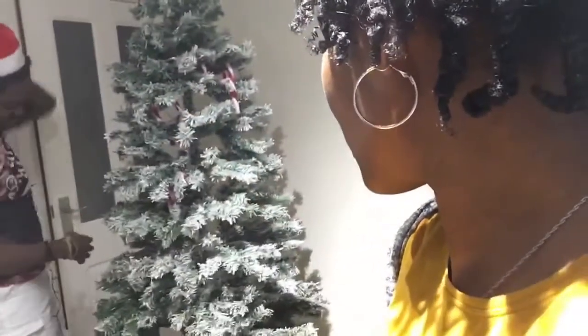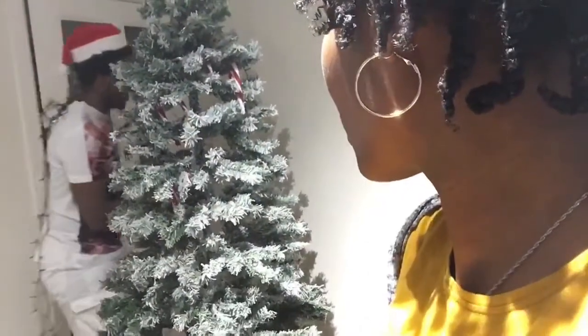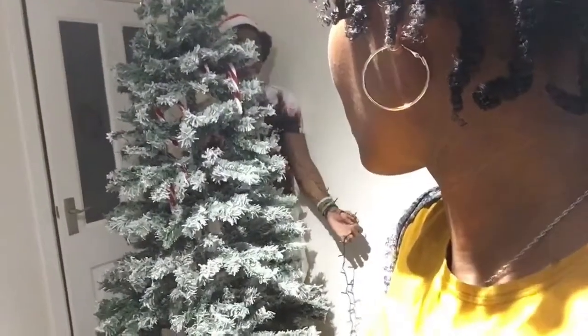This one is the wrong way. Is there a wrong way to put on lights? Not really. No, there's no wrong way to put on lights. Yes, go round though. Anyway. I choose to go round. You put it on anyway.